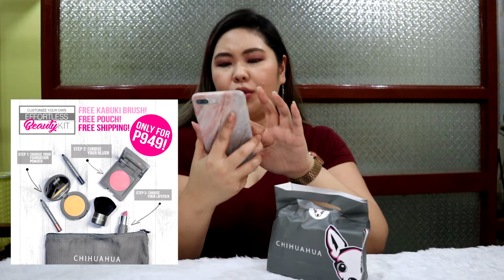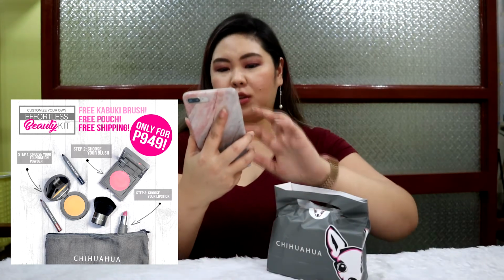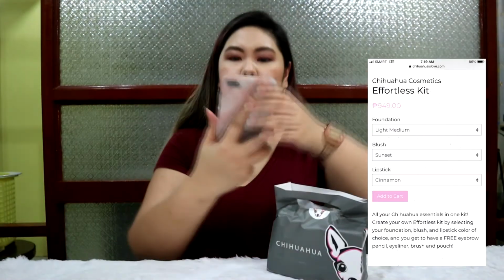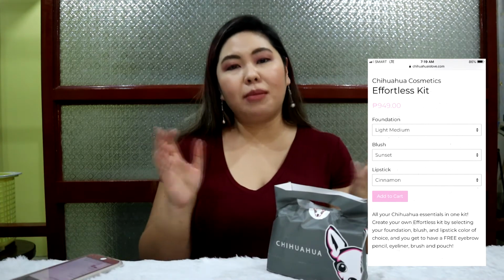But I want to show you on the site. So, the Effortless kit is only 949 pesos. Tapos, ayan, you get to choose your foundation, your powder foundation, screen cap natin, guys, your blush, and your lipstick. So, ang maganda doon, konti lang yung choices niya. So, I'm not sure if it's positive or negative. Ako, I like na konti lang yung options niya kasi hindi ako nalilito.